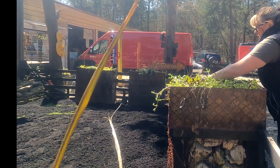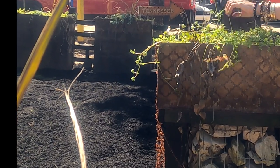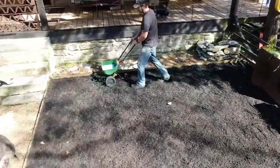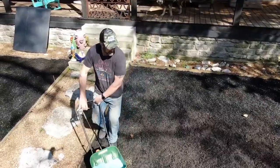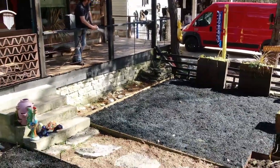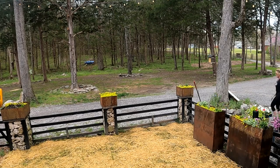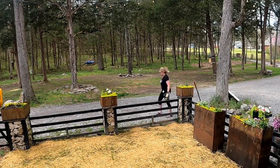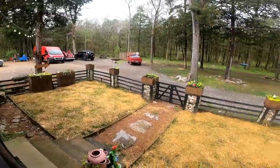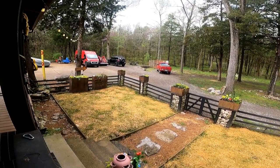I'm also having to spruce up our planter boxes. They need a little care after the long winter. Okay, this is the day after I planted flowers in the boxes, and we got a rain, so it looks really nice. They look like they're kind of catching on, so that's good.